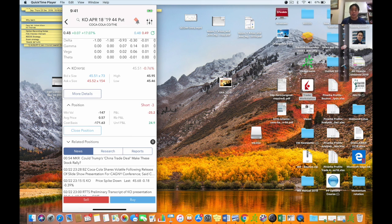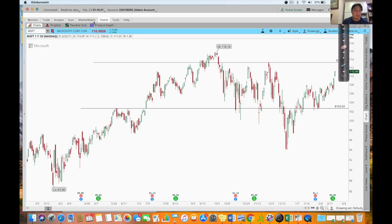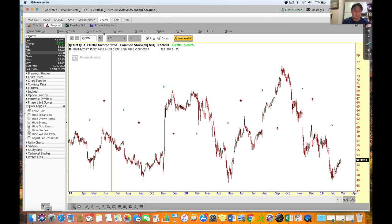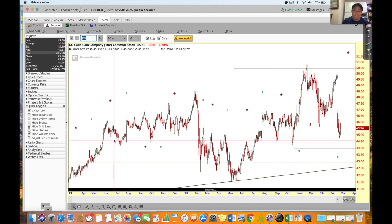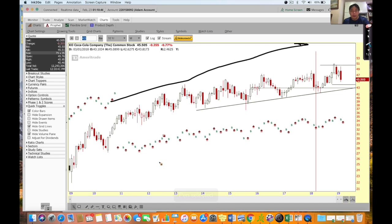Now, this is known as a cash secured put. Why did I do that? Let me just show you the chart. Okay, here we go. If you look at the chart of Coca-Cola, this is the long-term chart of Coca-Cola, right? And Coca-Cola is a great company to own. It's one of the biggest shareholdings of Warren Buffett. So I always like to buy Coca-Cola shares. So I buy and I sell it and I make a lot of money.